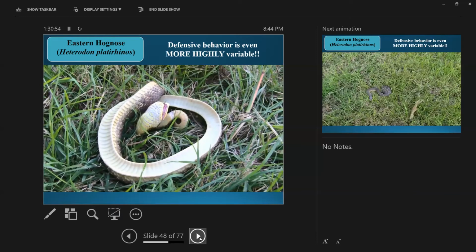And they're very specialist eaters. These guys only eat toads. So they don't make very good captives unless you have a readily available supply of toads. All right.